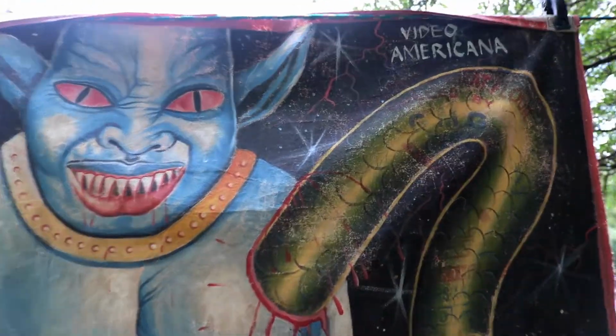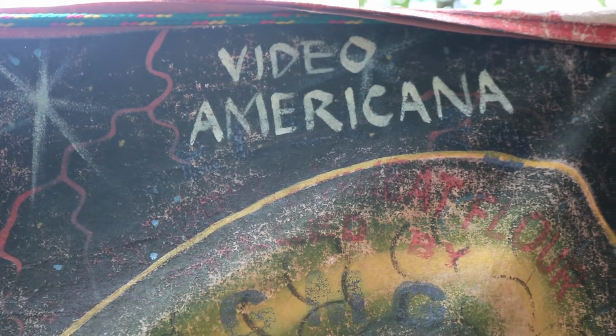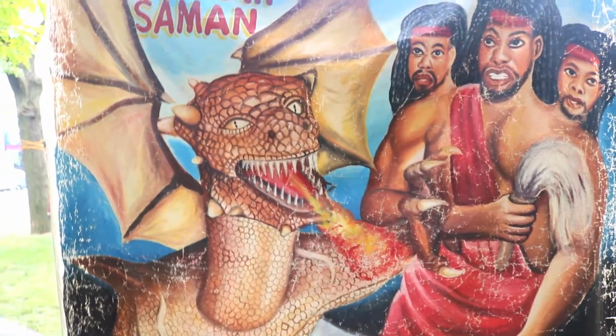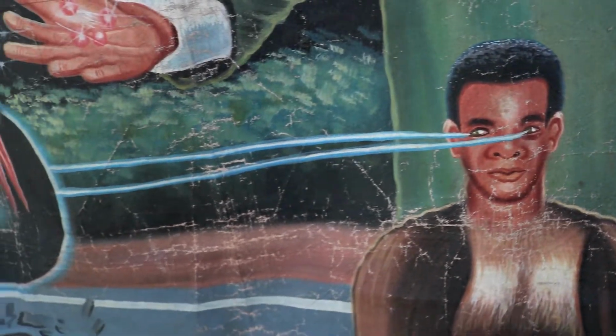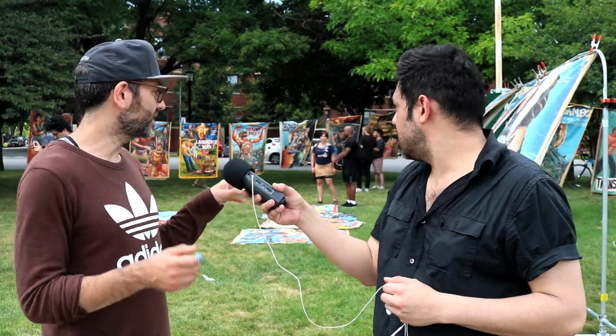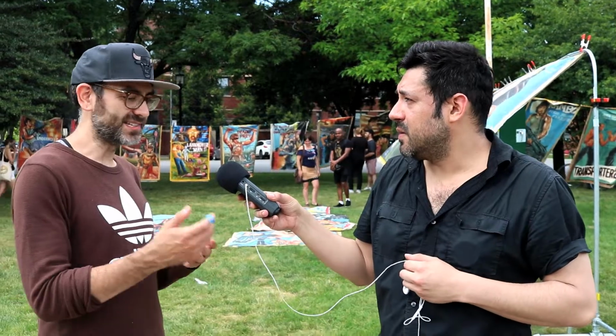So really the history of it is it's these paintings done on the back of flour sacks, and the paintings travel, or they actually did travel. This mobile cinema isn't going on anymore, but 15 years ago it was going on. And these posters would travel with the actual movies, with VHS, VCRs, DVD players, DVDs, a generator, TVs, all in a truck. And they would show movies in areas that didn't have electricity.